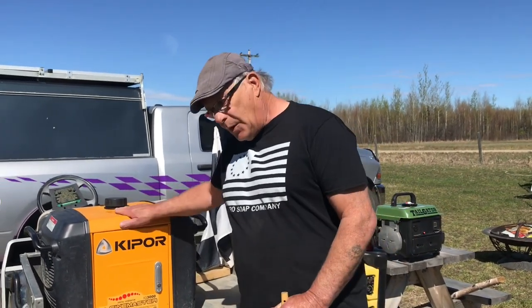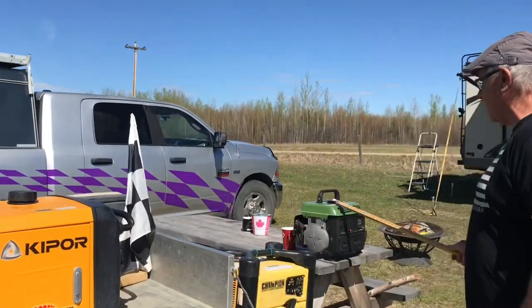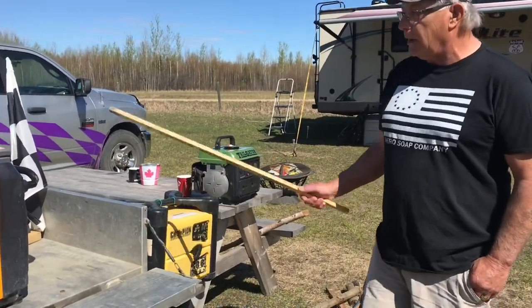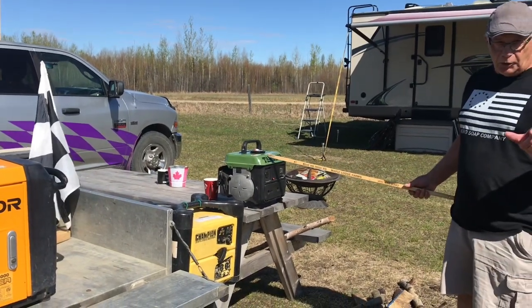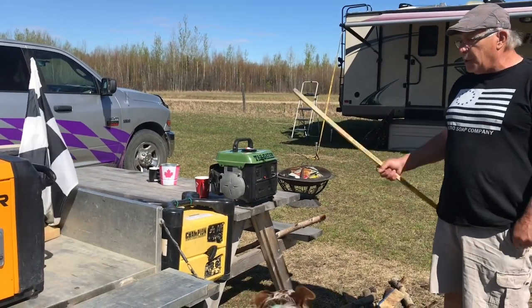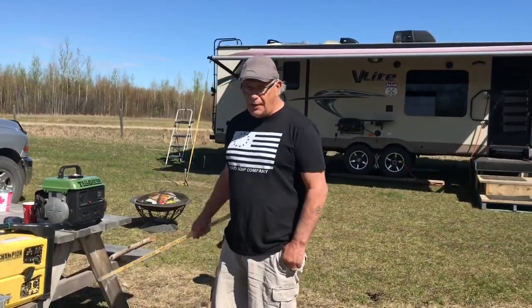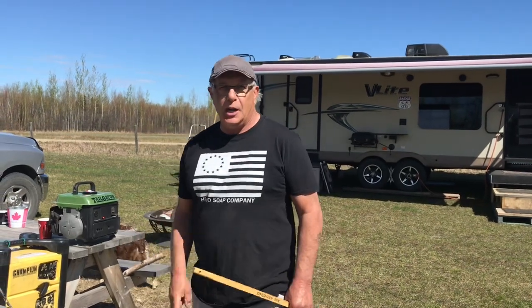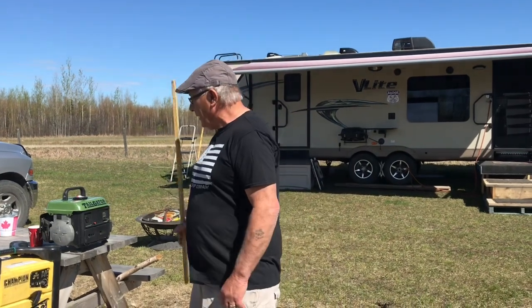Now, with that being said, the big thing is fuel consumption. I'm going to put it all together, fuel consumption and oil, because we have a couple things to consider. This one here is 2-stroke. This one's 4, and this is 4. This one here, you have to use special 2-stroke oil. So you put 2.5 ounces in a gallon of gas. A gallon of gas will run that for 2 days. 2 days, a gallon of gas. Start doing the math, okay?